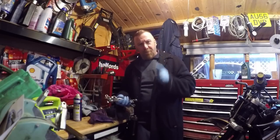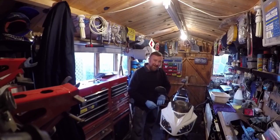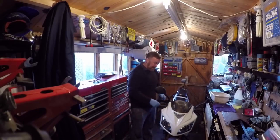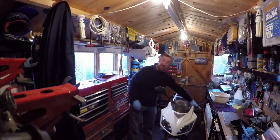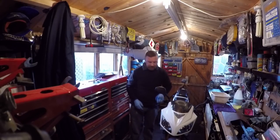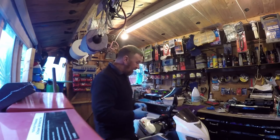Sorry, brake, not clutch. So I'm replacing the brake lever on this one. I said clutch earlier and I took it out, hopefully. Anyway, brake. So it used to be over this side. Clutch is good as gold. Brake one, that's a lot better. Good. So, nice and simple.